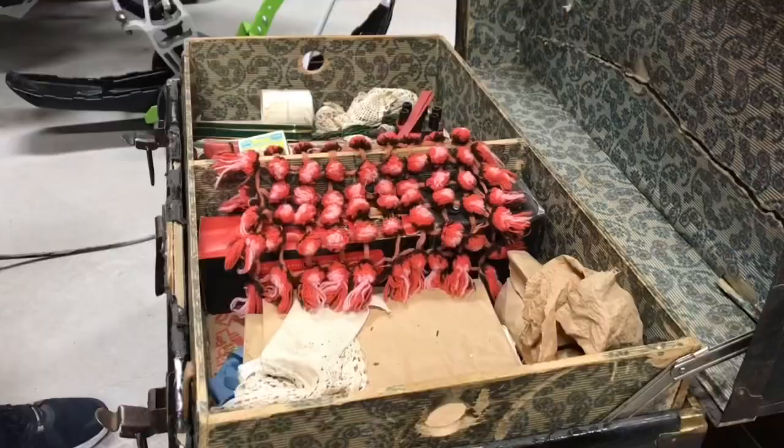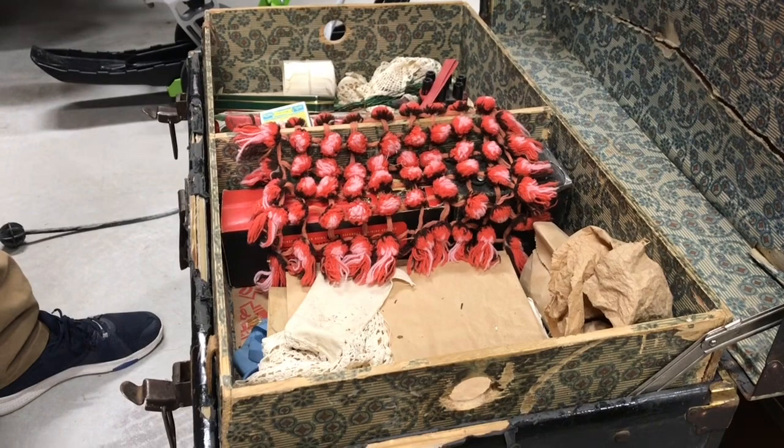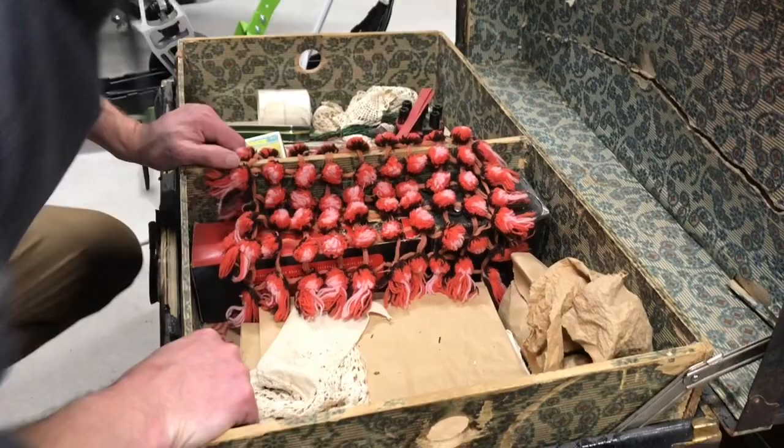Hope you enjoyed that footage of finding out what was in the bottom of this trunk, but we've got the top to go through now, so we thought we would turn the camera back on and videotape going through that.